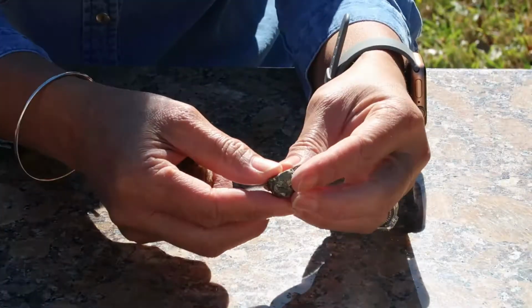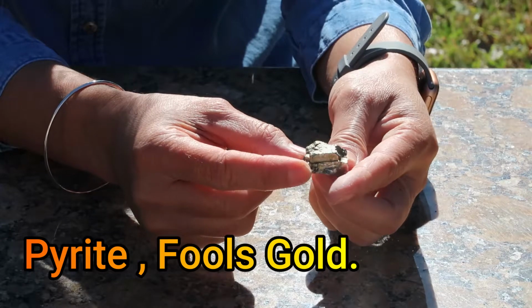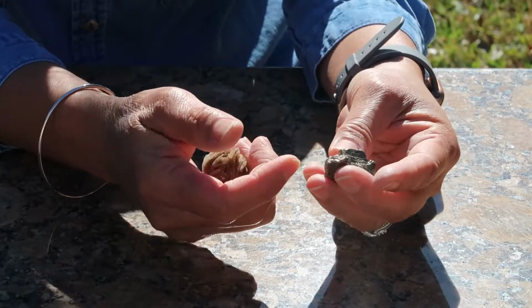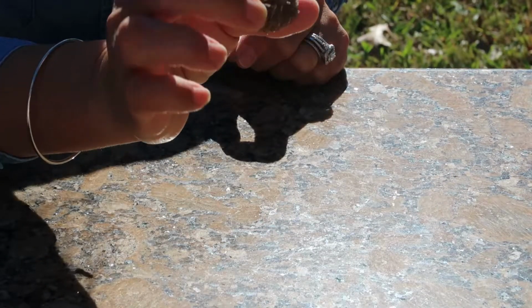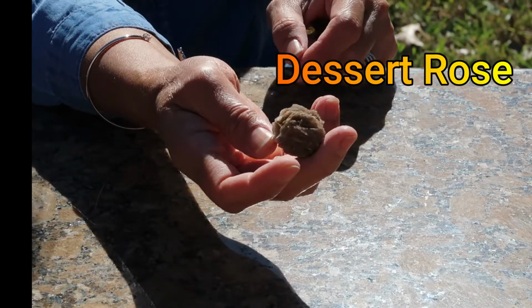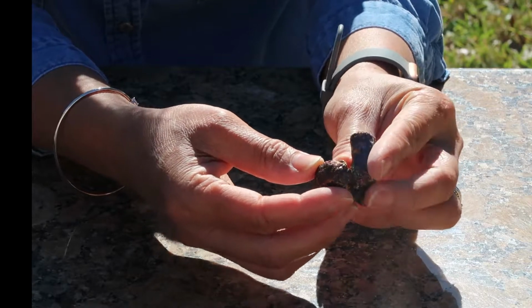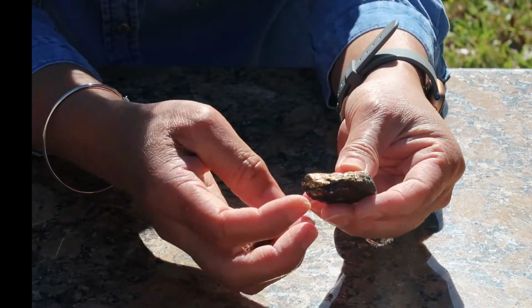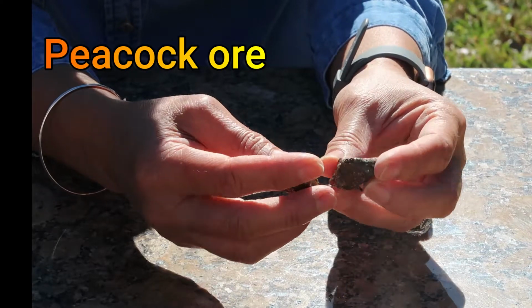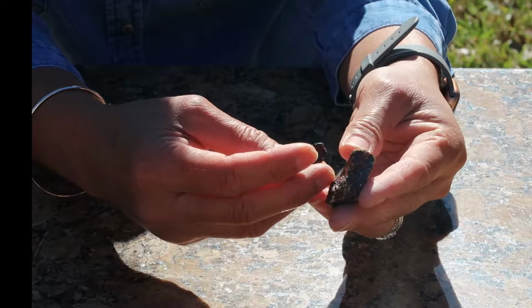This one, guys, is pyrite, false gold. This one is desert rose. This one is peacock ore. It has a gold color, pink, purple, and dark blue. But when you drop it, it's easy to crack and easy to chip off.